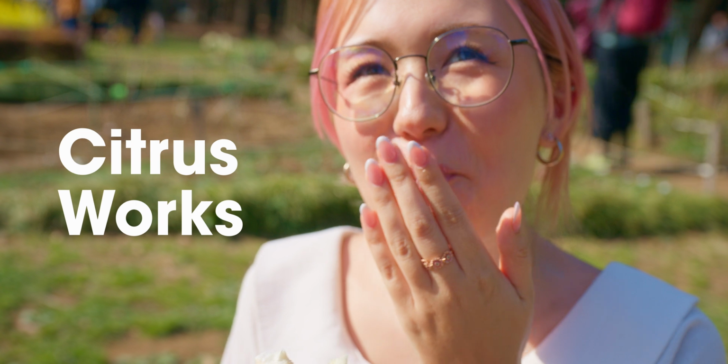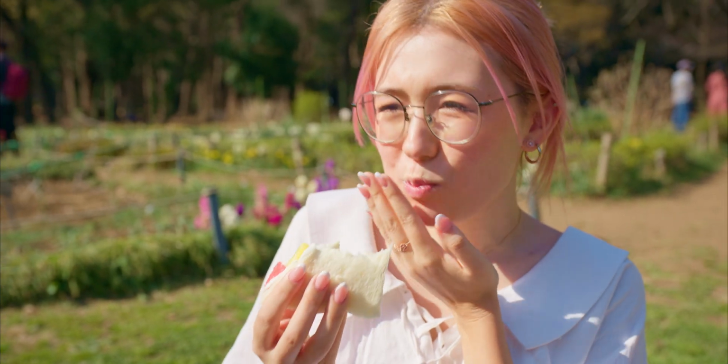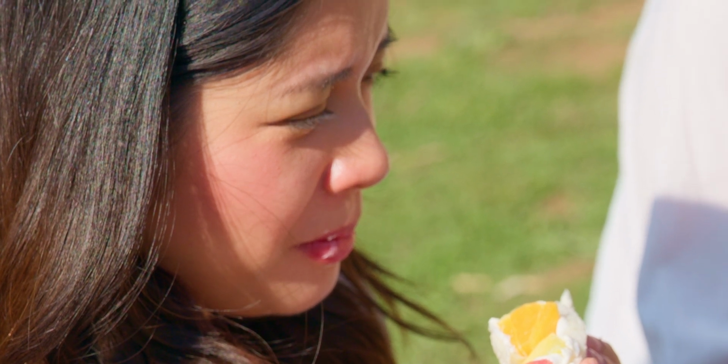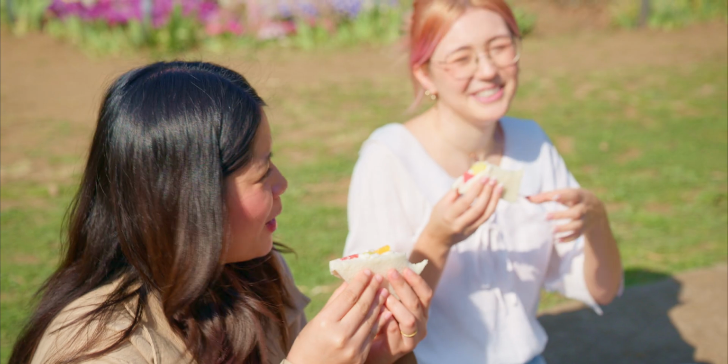Citrus works. Really? Surprisingly, I like the citrus flavor more than the strawberry. I really like the citrus. You don't like the citrus that much? I feel like if it's citrusy, it needs to be in a shake or something like that, not a sandwich. I don't know.